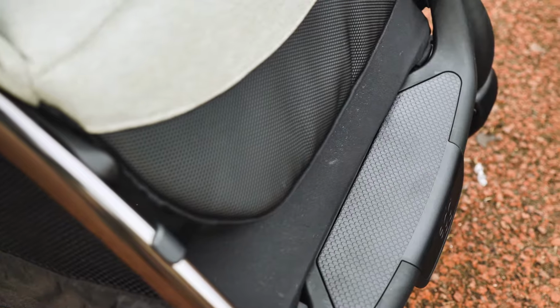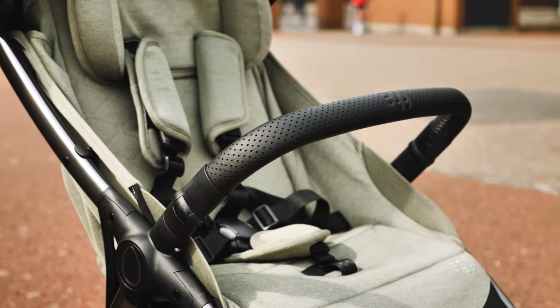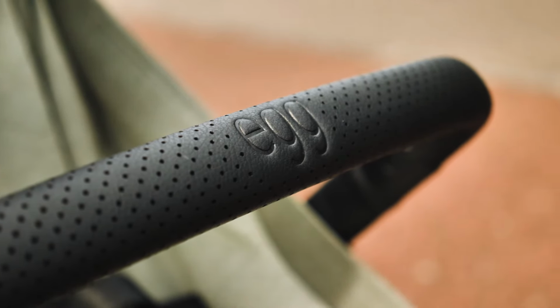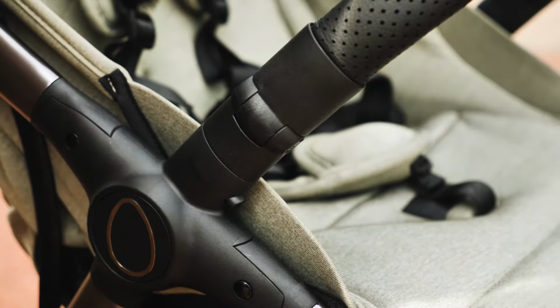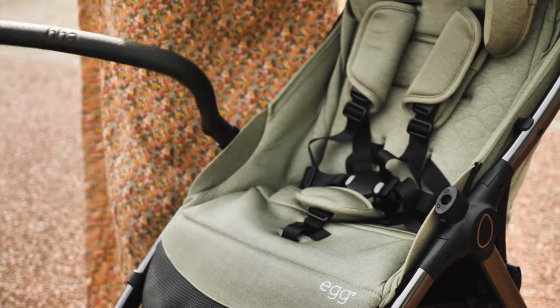We love that the eggZ includes a bumper bar, as this is a must-have in the eyes of many parents. The bumper bar is covered in a perforated leatherette finish to match the handlebar. It's gate opening and can be done from either side by squeezing the button located underneath the bar on either side.